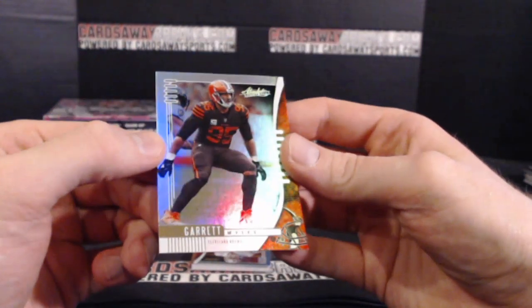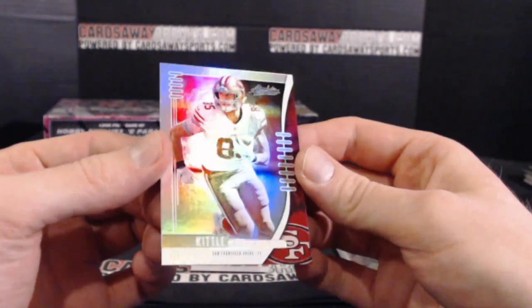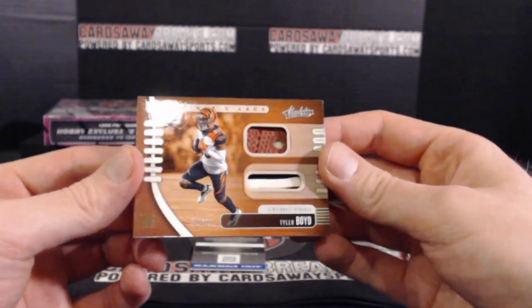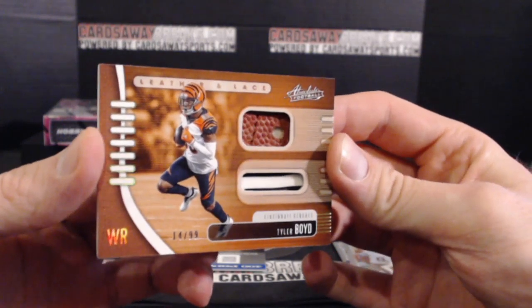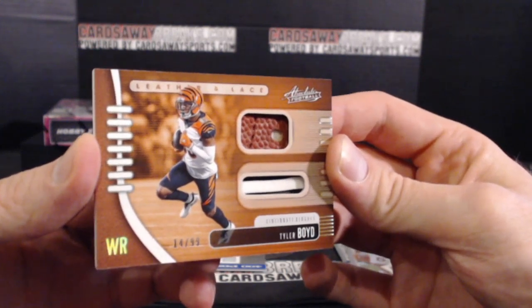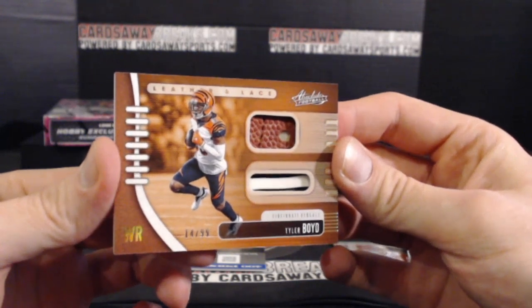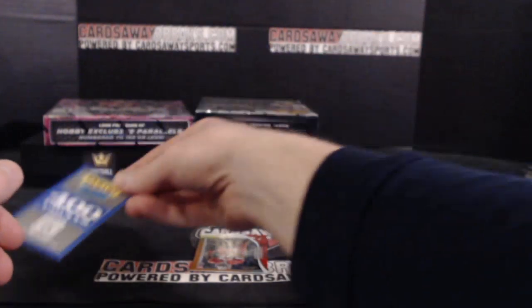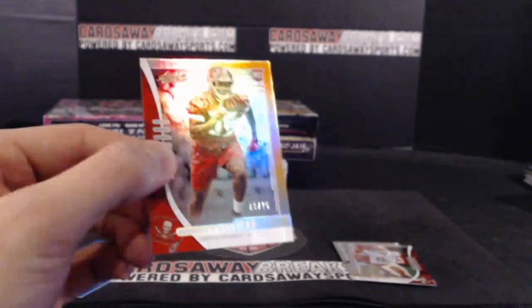All right, Myles Garrett. George Kittle, base. Here we go for the Stripes. Bam. Head to two. Nope. Leather and laces. 1099. Tyler Boyd. Cincinnati. Going to Chris P. That is thick. And 400. Second 400 of the break. Jamal Dean. 75 for the Bucks.